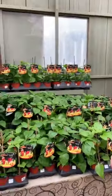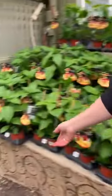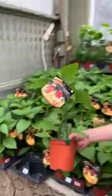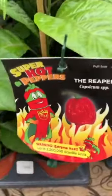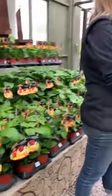So these are all our hot peppers. This one here is the world's hottest, the Reaper. They go quickly. I've warned you, they go quickly. Okay, so come in for those right away, if that's your thing. If it's not, if you want something a little less hot, like a jalapeno or whatever, we have those as well.